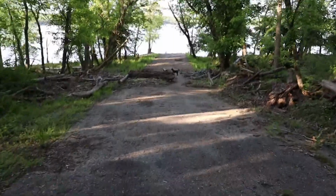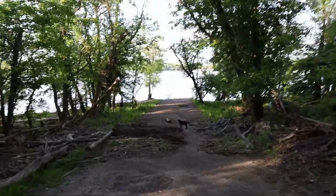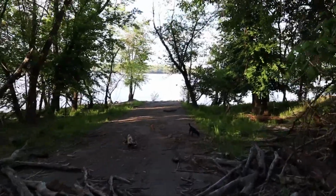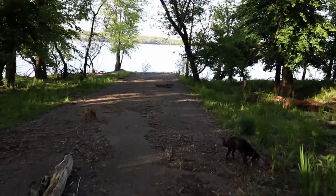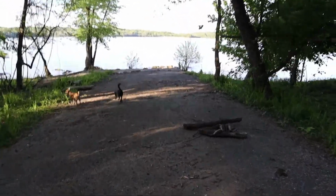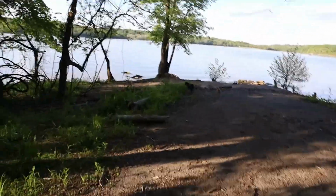And now we've made it down to the end of the road, to which I will show you the campsite in just a second. We got some people occupying it. You're camping. That's my favorite camp spot.